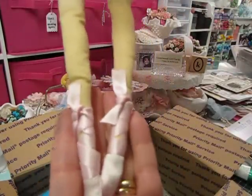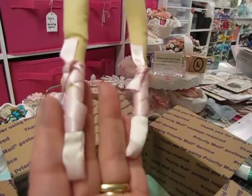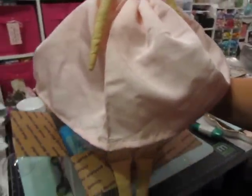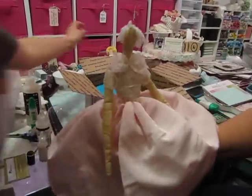Look at her little feet, you guys. Oh my gosh, her legs are huge. She has ballet slippers. Well, this is the style of Tilda dolls. Aren't they adorable? Let's pull this back a little bit and see if we can get her in view. Can we get the whole doll in? Timmy's trying to help me.